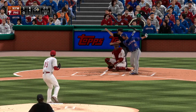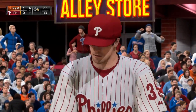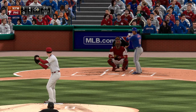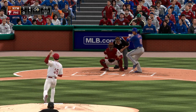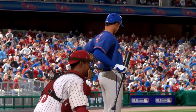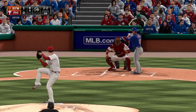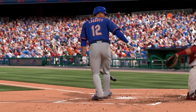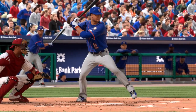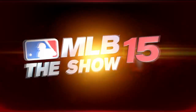Stretch by Hamels. The 2-0 pitch. Swing and a miss. Two balls and one strike. The 2-1 pitch on the way. Lagares goes, swinging, a foul. So the count is even at 2-2. Hamels into the stretch. The 2-2 pitch. Called third strike. He didn't go, but the pitch was in for a strike. Lagares is out on strikes. There's one down there in the fourth. Up next for the Mets, shortstop Ruben Tejada.